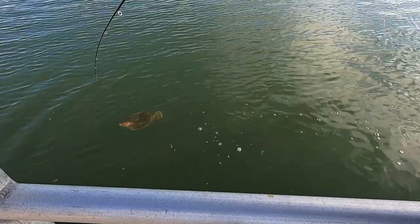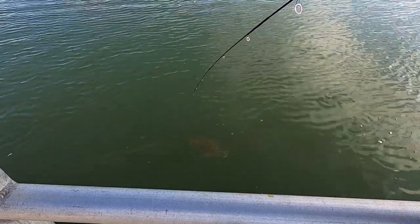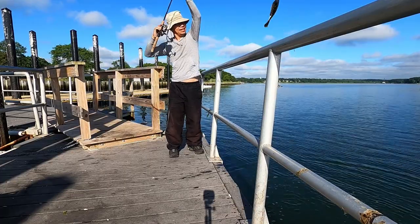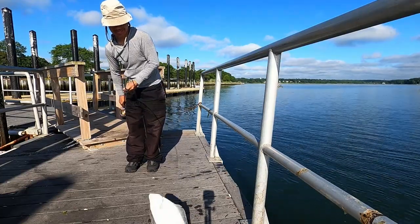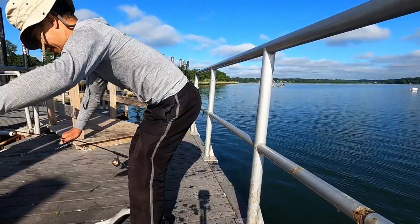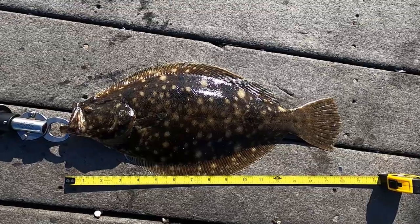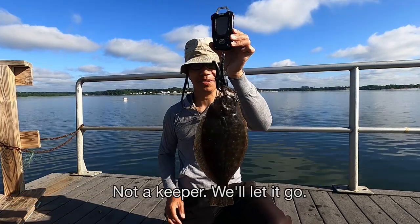Could be a keeper. Trying to make a dive. Gotta pull it up. It's a little heavy. You gotta weigh this guy too. Probably not a keeper. Probably my biggest. Let's measure. It's big. 16. 1.3 pounds. Not a keeper. We'll let it go.